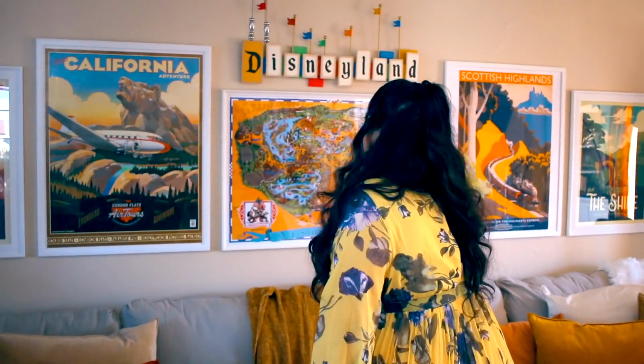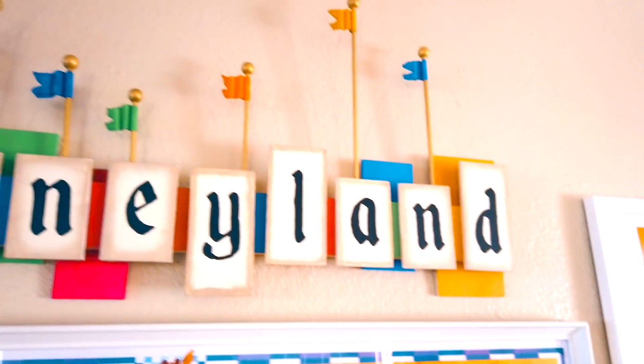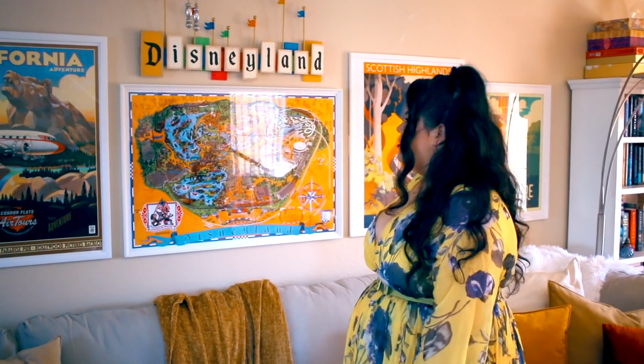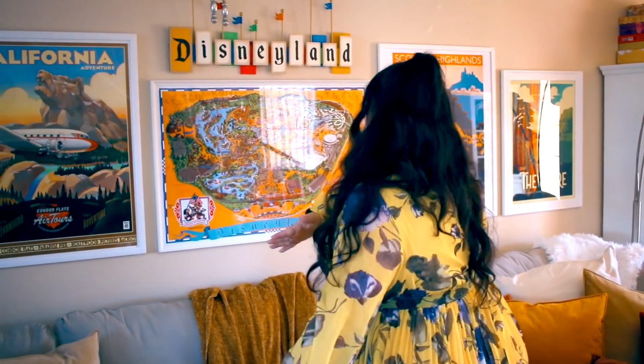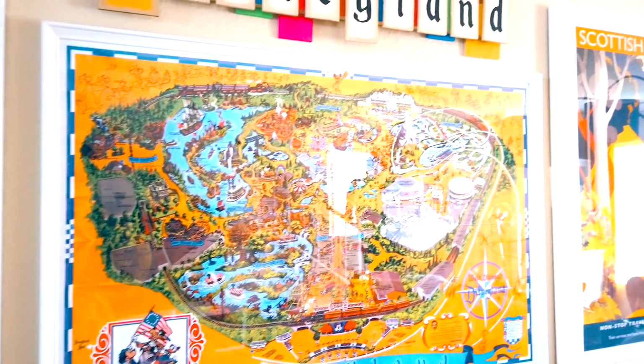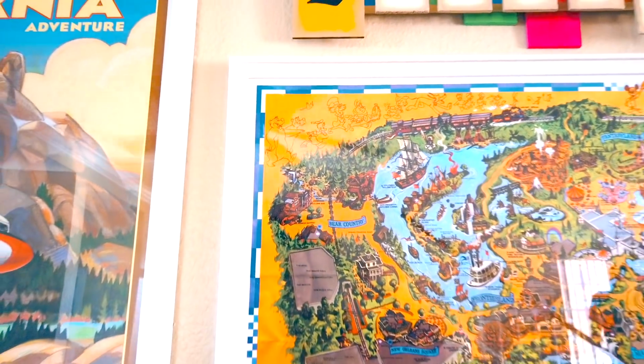I saw someone have like the vintage Disneyland sign for one of their homes, and so I thought I really wanted that, and I really loved the vintage Disneyland sign. And so we just kind of made it all fandom. A 1970s print of a Disneyland map. This is really fun to look at. If you ever come over to my house, only if you know me, you can look at it.